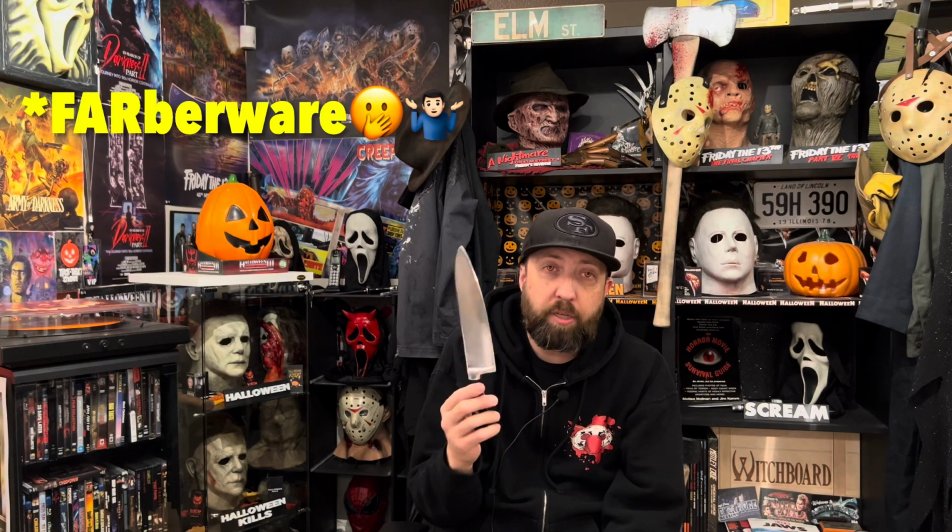And on a side note, I thought it was quite funny. Ramey mentioned on his Instagram that an actual real Farberware Edge Keeper is what this is called, a real knife, the exact same model as this, you could get online on Amazon for actually less money than this. This I think cost me maybe, what was it? I think it was $18 Canadian or something like that. By the time it gets here, it's maybe 20.